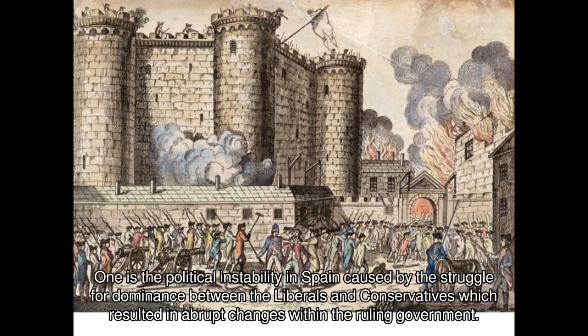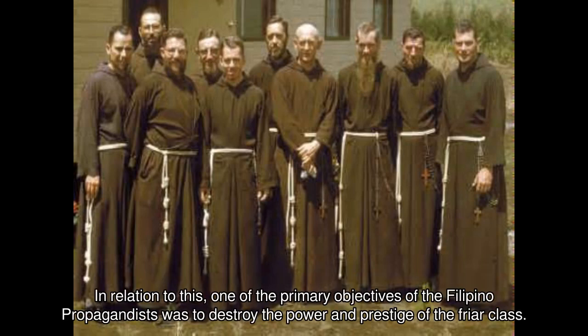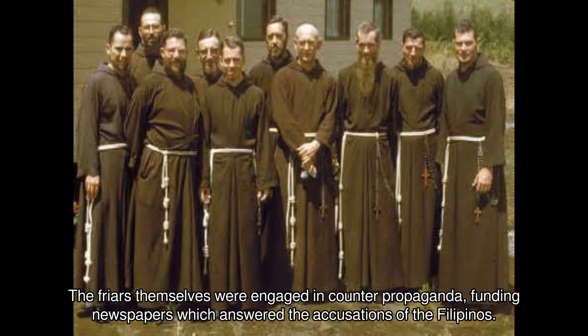One is the political instability in Spain caused by the struggle for dominance between the liberals and conservatives, which resulted in abrupt changes within the ruling government. Mired in its own internal predicaments, the Spanish government paid little attention to the concerns of its overseas colonies and depended upon the influence of the religious orders. In relation to this, one of the primary objectives of the Filipino propagandists was to destroy the power and prestige of the friar class. The friars themselves were engaged in counter-propaganda, funding newspapers which answered the accusations of the Filipinos.